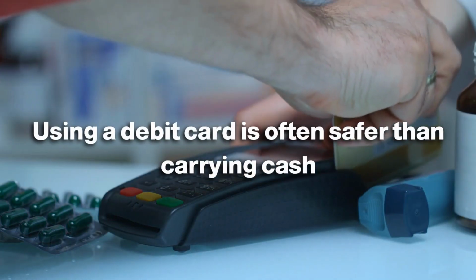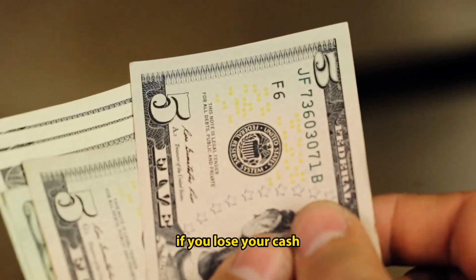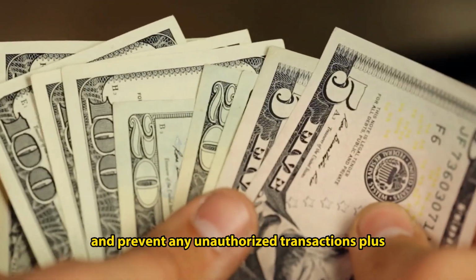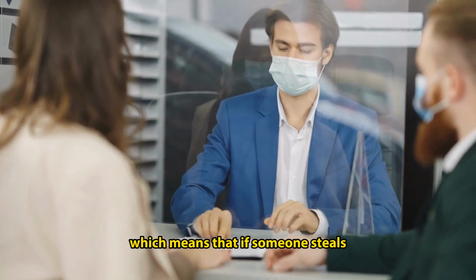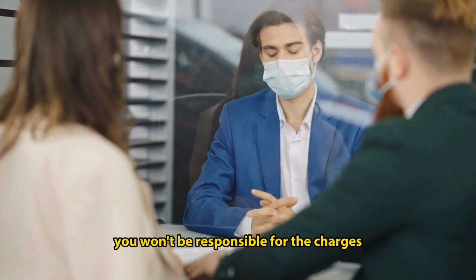Thirdly, using a debit card is often safer than carrying cash. If you lose your cash, it's gone forever. But if you lose your debit card, you can quickly freeze the account and prevent any unauthorized transactions. Plus, many banks offer fraud protection on their debit cards, which means that if someone steals your card and uses it, you won't be responsible for the charges.